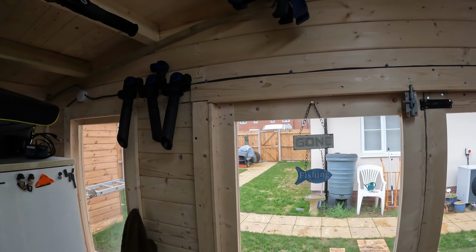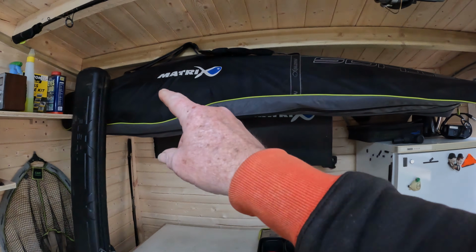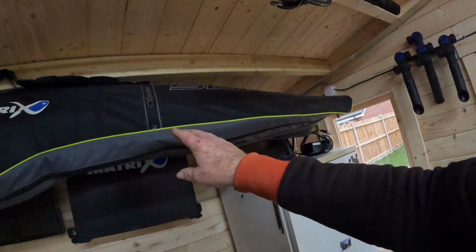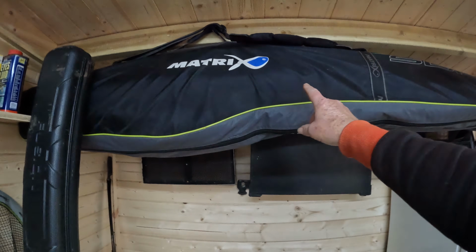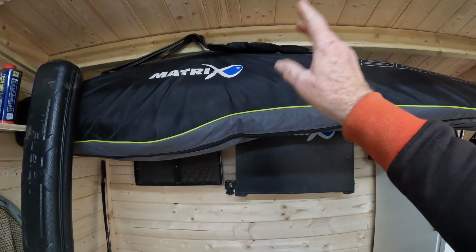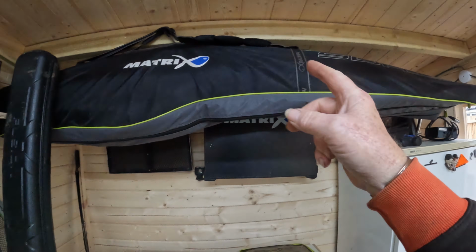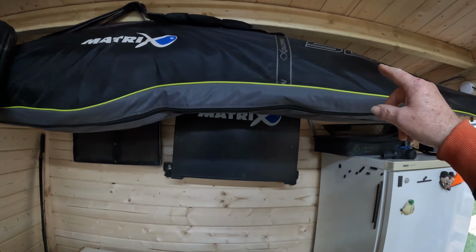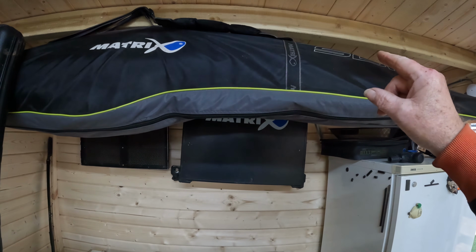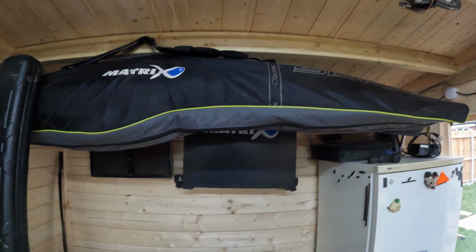I've got all my gear hanging up that I use, like when I'm feeder fishing, that's the holder. I've got my rods all in the case up there out of the way. And before I go any further, in here, as you know, I'm a bit of a Matrix tackle tart. In there I have feeder rods, pellet waggler rod, and the bomb rod is out with me at the moment, otherwise that would go in there. Alright, so I've got two feeder rods, a medium and a long distance feeder rod in there. That normally goes in there, and the pellet waggler rod.